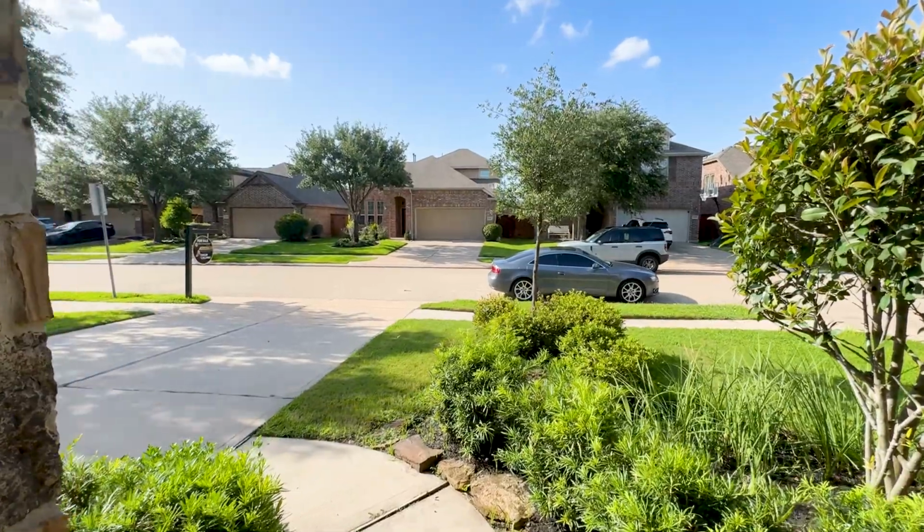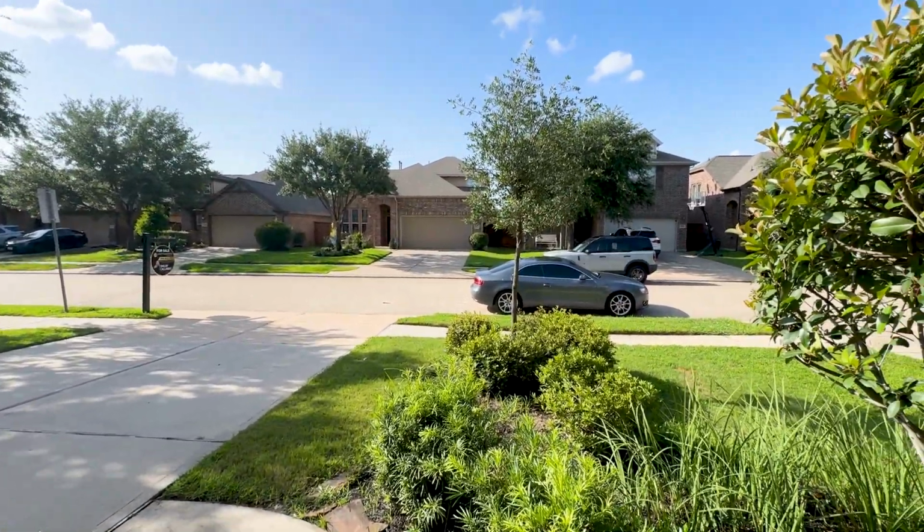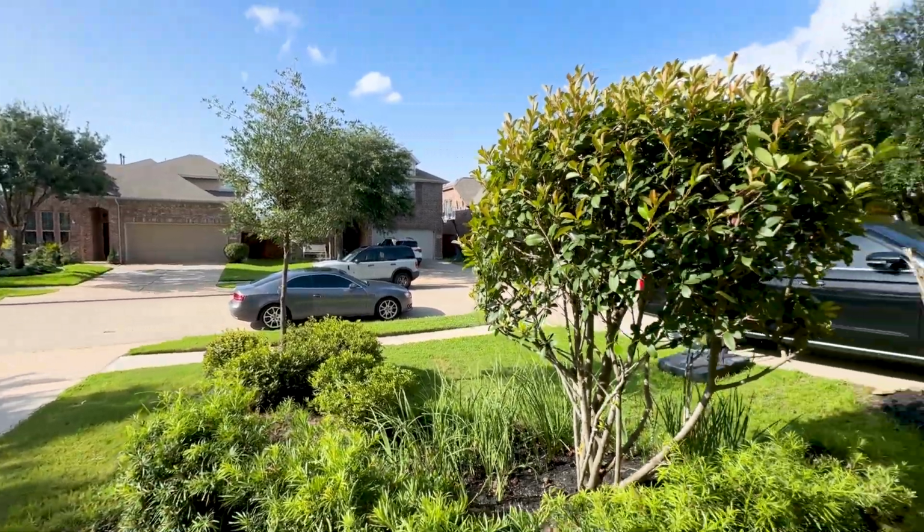And your lot size is still a good sized lot. This is maybe a 45 or 50 foot lot, probably 50 foot lot. It's a little bit wider. So you have a good sized lot here.